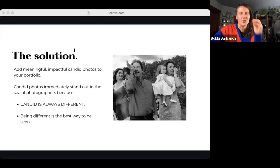The solution is to share more candid images. Candid images are much more reflective of genuine personalities and people, and we as humans are innately drawn to true and honest experiences.